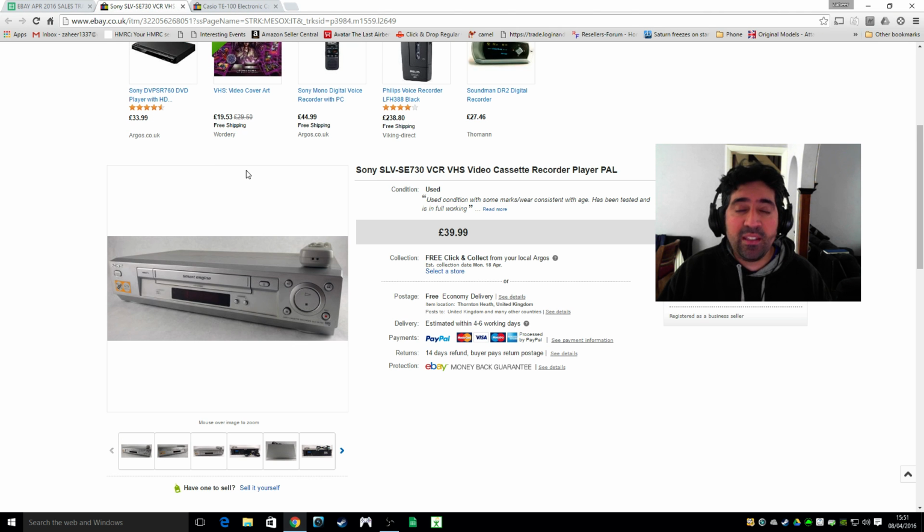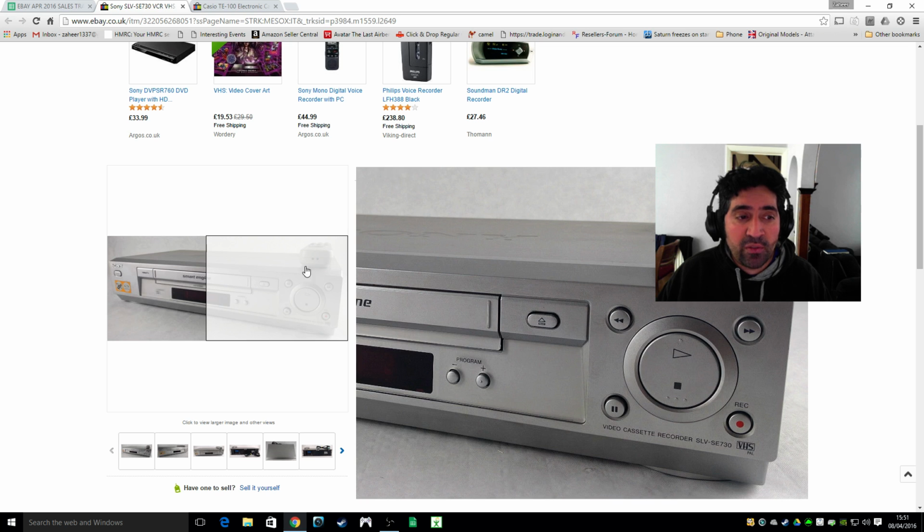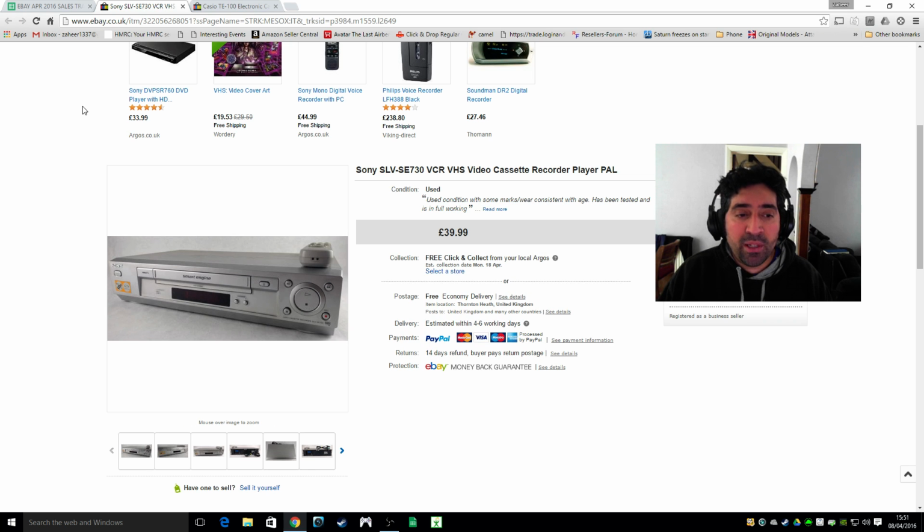Next item, VCR. Can't go wrong with VCRs. This is a Sony VCR with a remote control. I think I paid £3 for this, and it sold for 40. So good sale there. I'm very happy with that. But again, that was free postage as well.